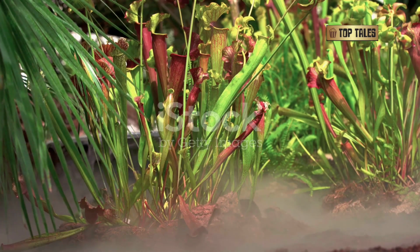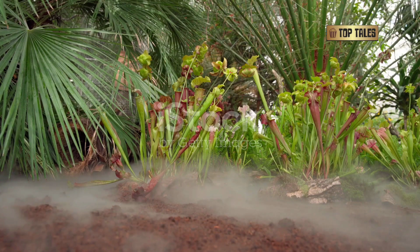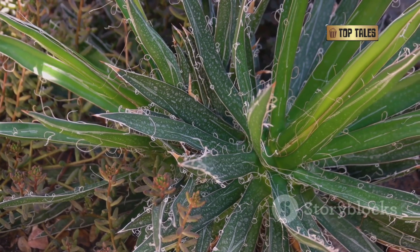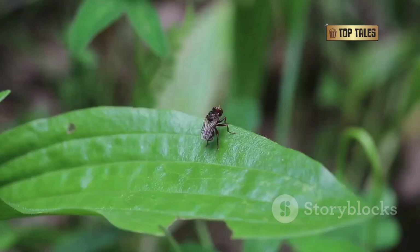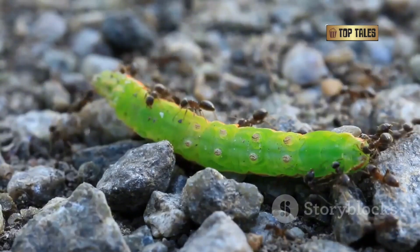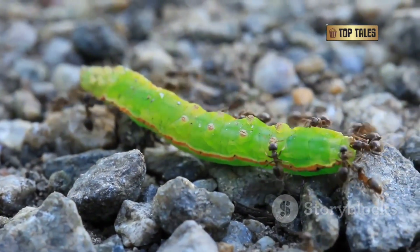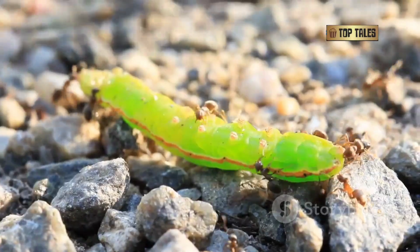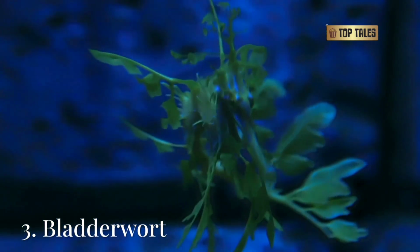It looks harmless, but the Butterwort is one of the deadliest assassins in the plant world. Its leaves are coated in a glistening, sticky slime, luring insects with a deceptive shine. The moment a fly lands, it's stuck in place. But the worst part, this plant doesn't just trap its victims, it drowns them in digestive fluids, slowly liquefying their bodies. Even spiders, beetles and ants fall victim to its deadly embrace.